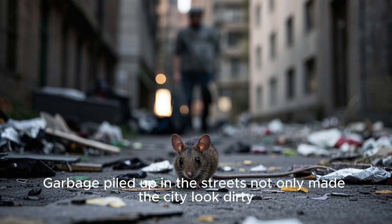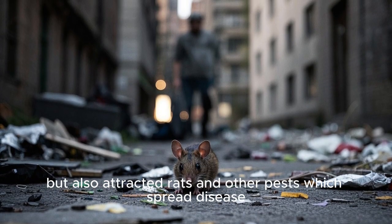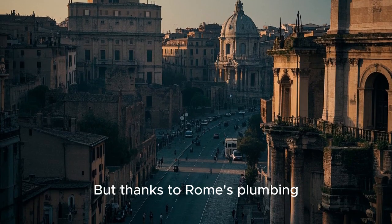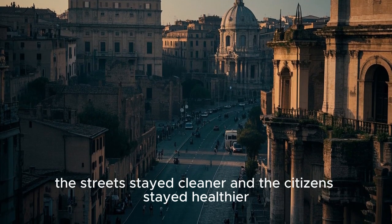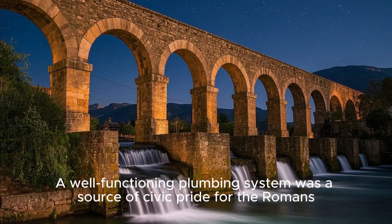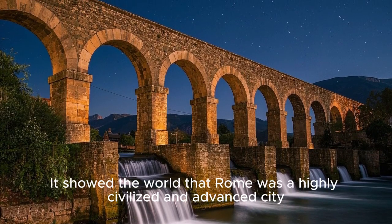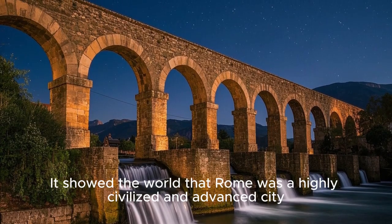Garbage piled up in the streets not only made the city look dirty, but also attracted rats and other pests which spread disease. But thanks to Rome's plumbing, the streets stayed cleaner and the citizens stayed healthier. A well-functioning plumbing system was a source of civic pride for the Romans. It showed the world that Rome was a highly civilized and advanced city.